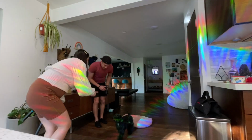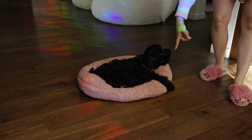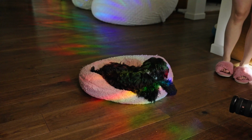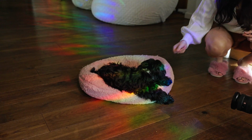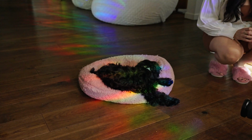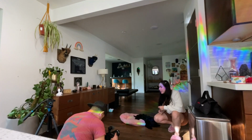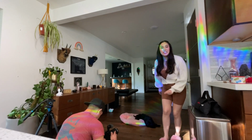Amaya. Bed. Down. Yes. Good girl. Aww. Amaya. Did you get one? She was looking right at her. I don't know how much longer we have the rainbow light. I think it's moving actually. Yeah, it is. Okay.